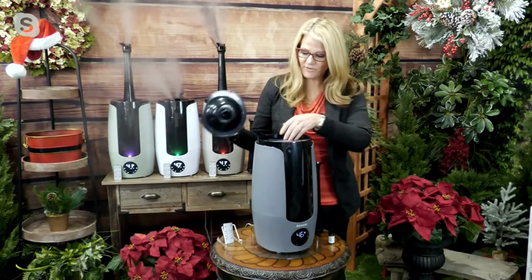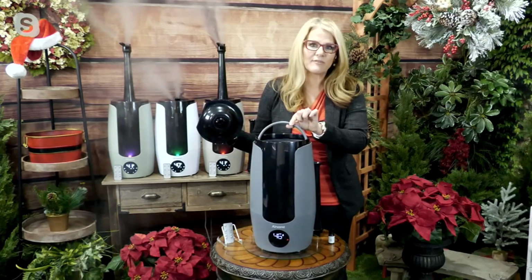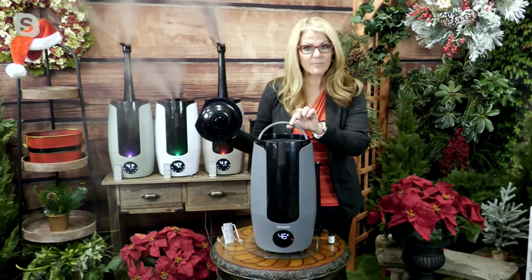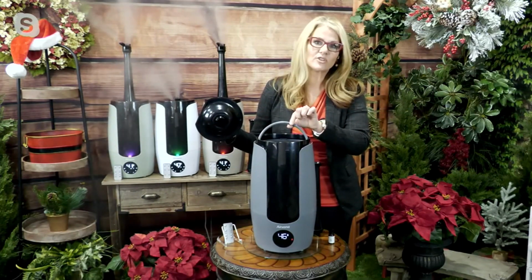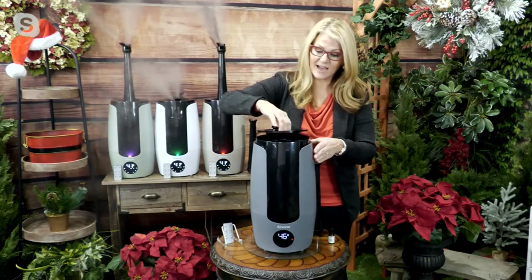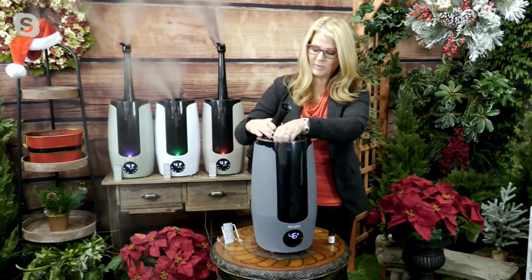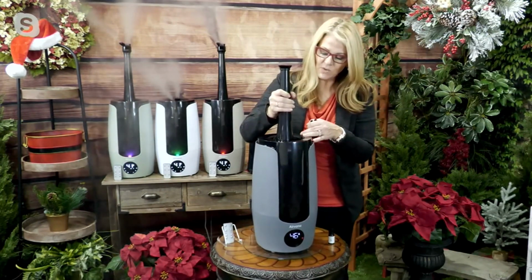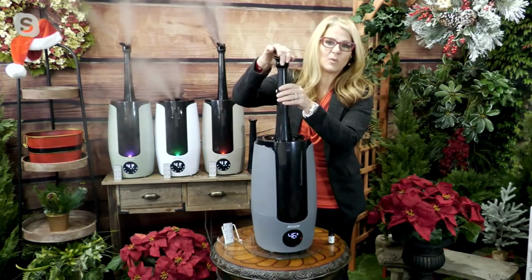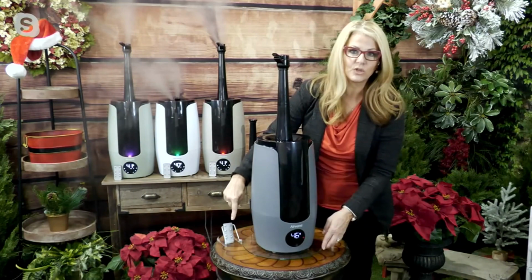But let me take that off for a second, because I want to show you this built-in handle. I love that feature, because even though it's a top fill, sometimes you want to take it over to the bathtub or take it over to a big sink and fill it up, and then you're ready to go. The great thing too is that, I'm going to put that wand back on it. The great thing too is that you have a remote control with it, so if you do want to operate it by remote control, you can certainly do it.